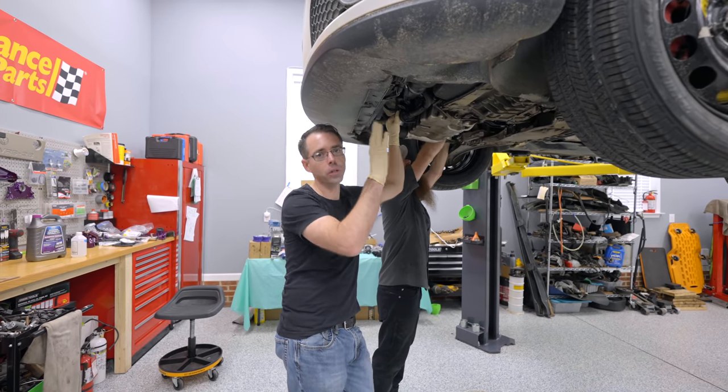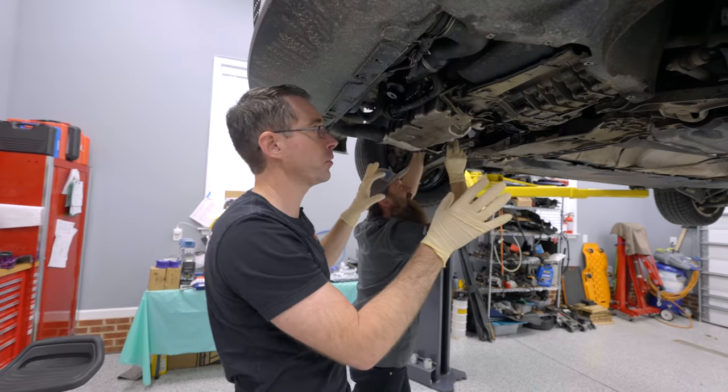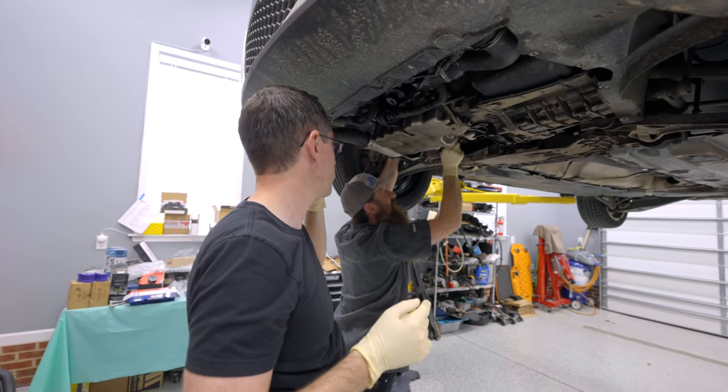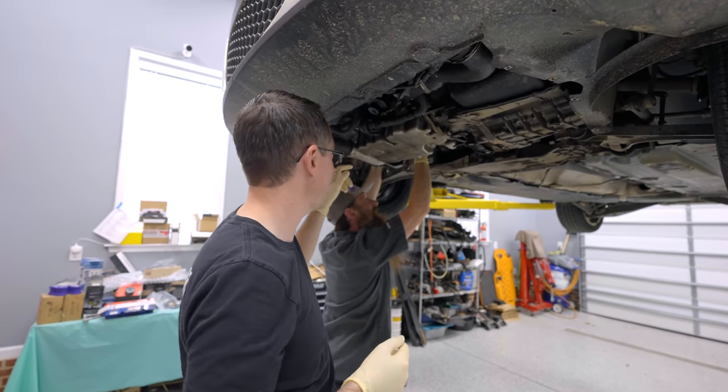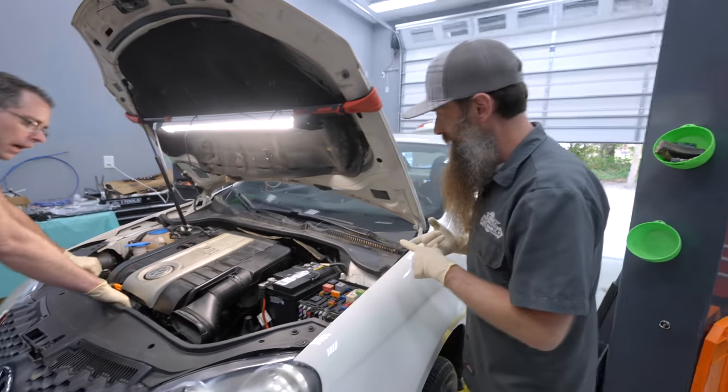Now we have the coolant, oil, and our fluids in the system. We're just going to check for leaks before we go to start up. Charles is finishing up some boost pipe related items, then we should be good to go. I think we're good. Are we ready to fire? I think we're ready to roll.